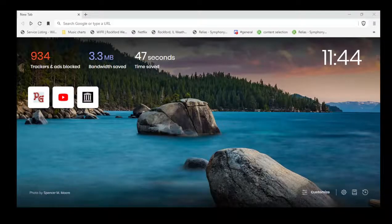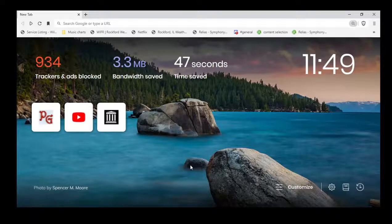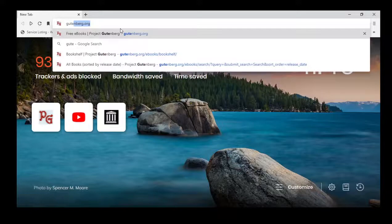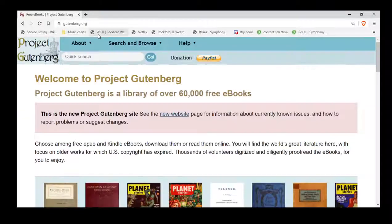Okay, so we're starting out in the web browser. I'm going to expand it or zoom in some. So what to do to get to Project Gutenberg is just type Gutenberg.org. And you notice I don't show the address bar in browsers anymore. Okay, this is the home page.